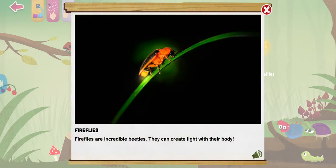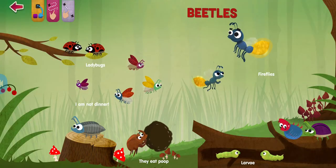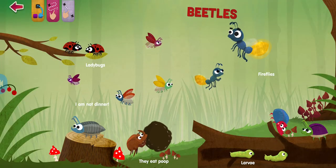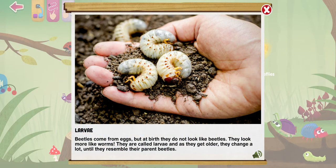Fireflies are incredible beetles. They can create light with their body. Beetles come from eggs, but at birth, they do not look like beetles. They look more like worms. They're called larvae, and as they get older, they change a lot until they resemble their parent beetles.